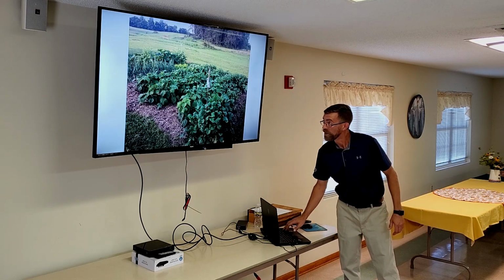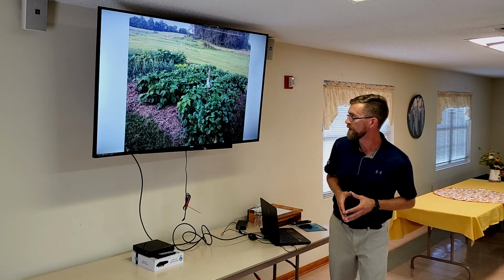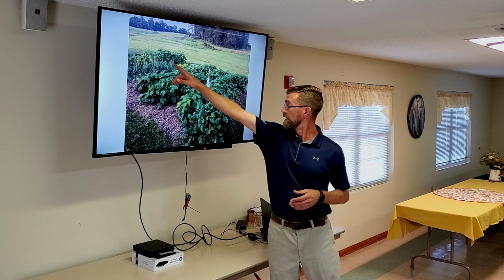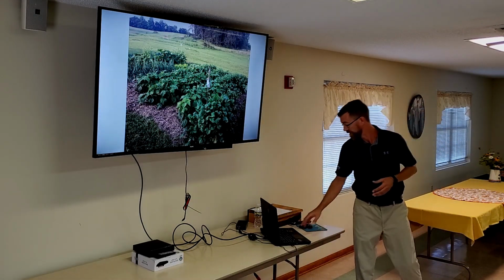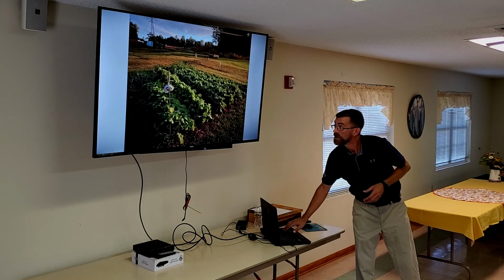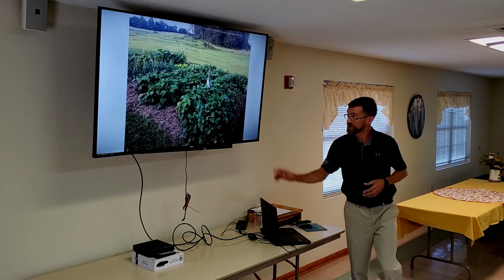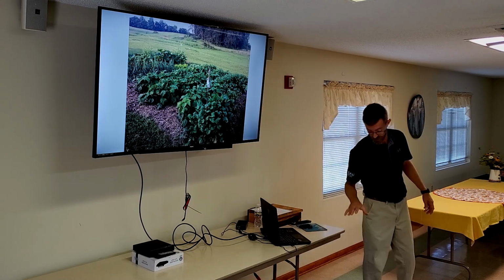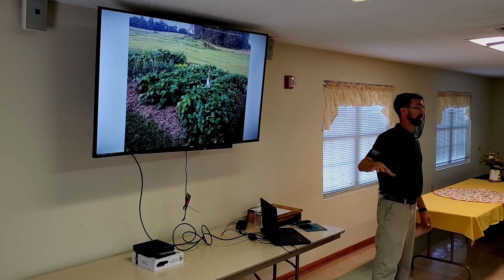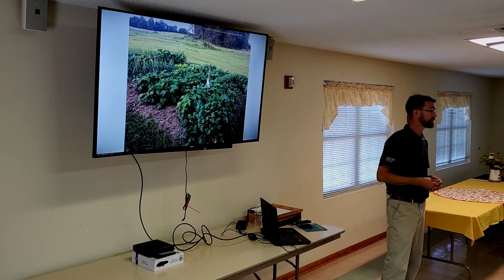Then we fast forward a little bit more. Things really started to do well. There is squash back here. It's very hard to see in this photo, but this may not be exactly far enough in the grow. Let me see here. Yep, so that particular squash right there, as time progressed, it was about this tall. Usually when we grow squash, it would be about this tall. So we were immediately seeing results.